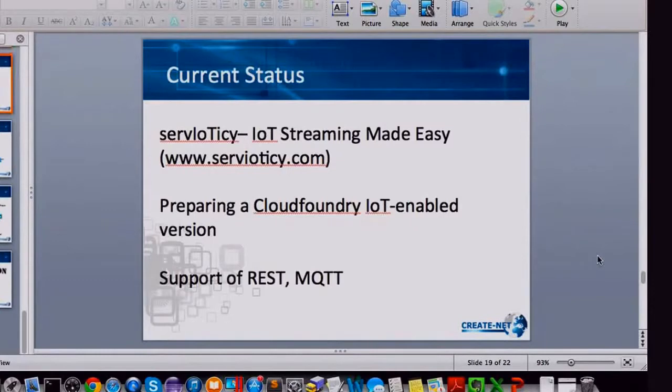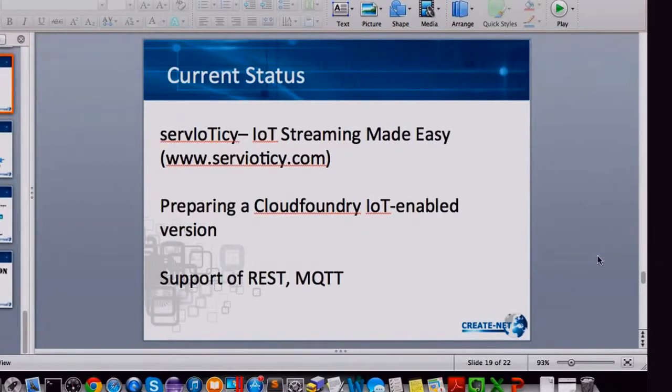What's the current status? We have one big part of the platform. It's called Serviodyssey, and it's accessible and usable, and you can access it right now. It's an open source component of the cloud that can store sensor data, and it really simplifies the way you can do IoT streaming. We are preparing a Cloud Foundry installation that is IoT enabled, so it's going to be a Cloud Foundry image that you will be able to download, install, and have a Compose platform on your computer.